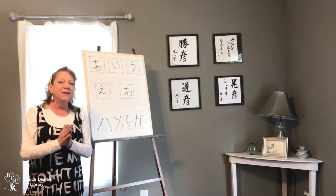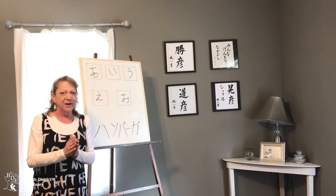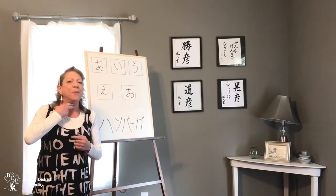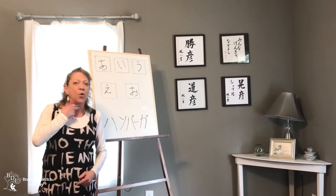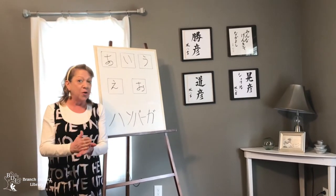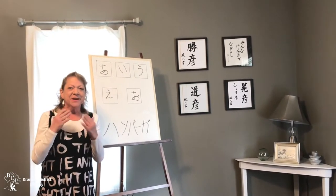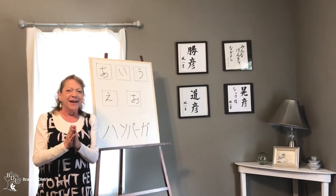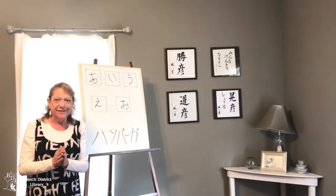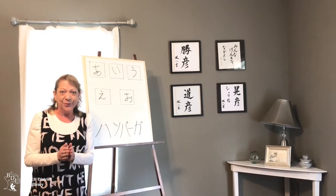Now, Japanese also has five vowel sounds, but you're going to sound very different in them. And instead of our open A, E, I, O, U, you're going to do it sharp and short. And you're gonna go from the back of your throat. So let's start. I want you to say ah, e, u, e, o.